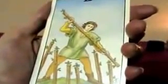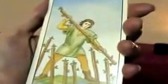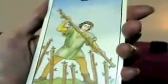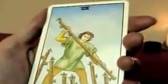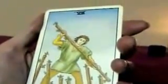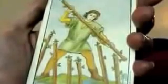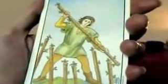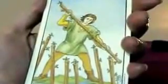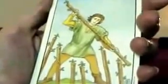Don't let anybody pound you into the ground or intimidate you. So it could be a card of someone trying to intimidate the querent. And remember, querent means the client or the person you're reading. If you're reading for yourself, most definitely, you really have to set boundaries and not back down. And this can be done in a very positive way, but it's a card of don't give up. You know, you're really on a roll now. Don't give up. Don't let others push you around.